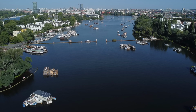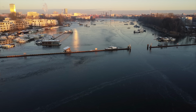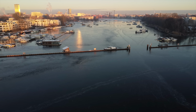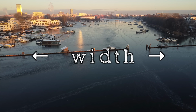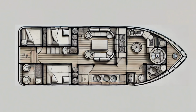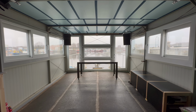And so, when it comes to finding boats of the right size, I'd like to share a little secret about actual usable interior space on a boat. It's not the length that matters most, it's the width. Width gives you the flexibility, for example, to have cabins on both sides with a corridor in the middle, or to create one large open space.